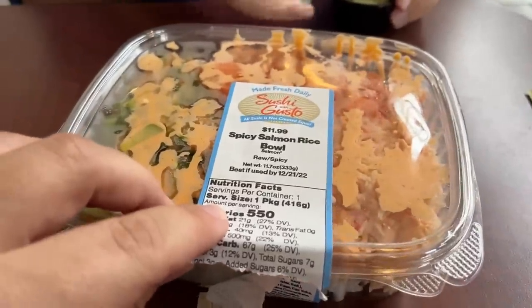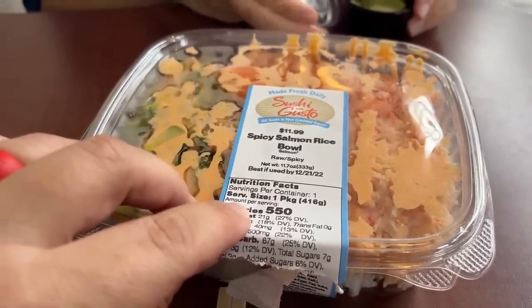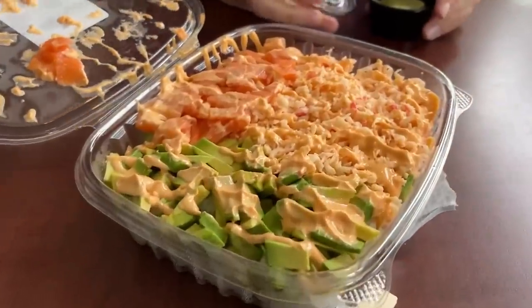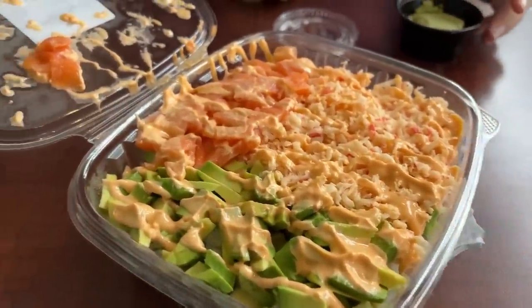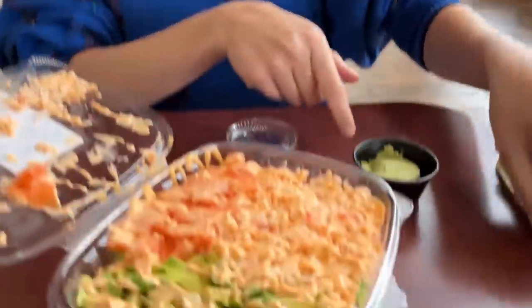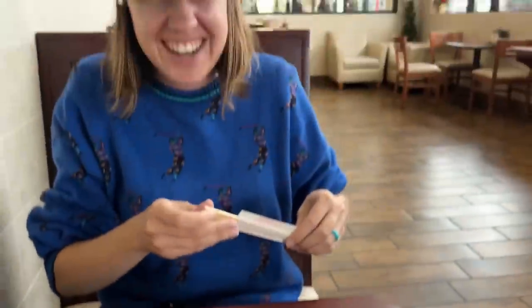Whoa, check this out. I've never had one of these before. I've never even seen one. Spicy salmon rice bowl. So it's like Chipotle, but with sushi. It's got avocado. I think that's like fake crab. And then we got some salmon in there as well. And then they gave us a giant thing of wasabi. I just opened it up and my eyes started watering. There's so much of it. Eye-watering deals and eye-watering food.